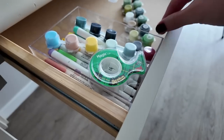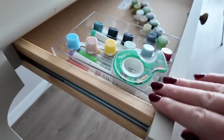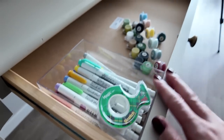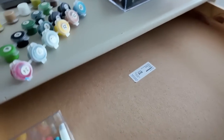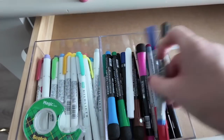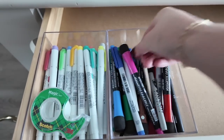And one of the best parts about organizing this drawer is I have all these little acrylic containers that I put my pens and pencils and stationery in. And I got these from Umomo, which is a Japanese store in Toronto years ago. And they just happen to fit perfectly. There's nothing more satisfying than when you buy storage and everything just fits.